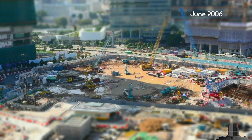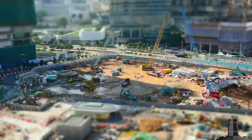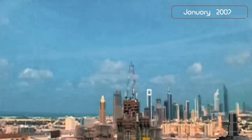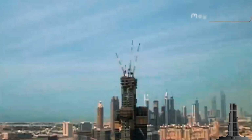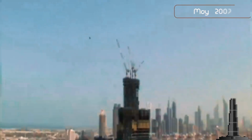June 2006, completion of the 50th floor. January 2007, completion of the 100th floor. March 2007, completion of the 110th floor. May 2007, completion of the 130th floor.